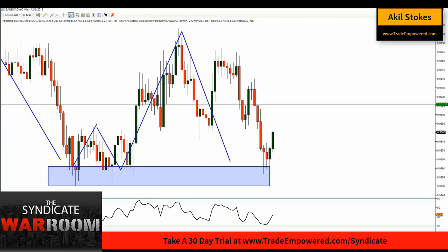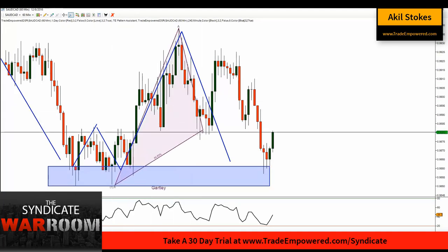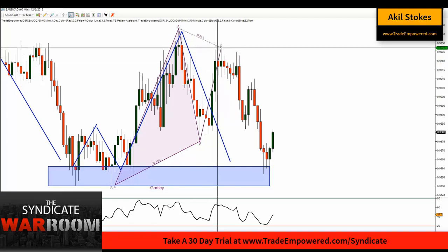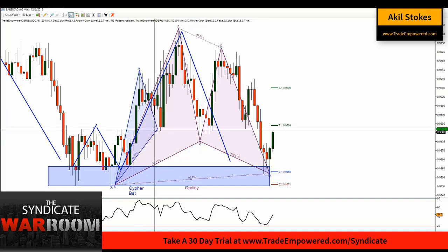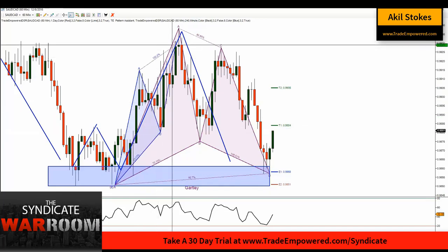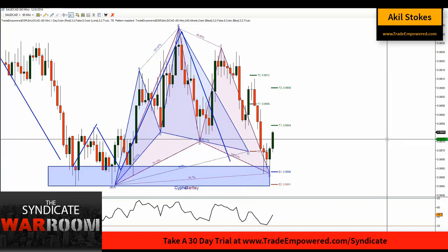I found a Gartley formation. If I take my swing low to swing high, X to A to B, B to C, and C to D right down here. I also found a cipher formation. If I take the same X and go swing low to swing high, X to A to B, B to C, and C to D right down here. So double bottom, 26.18, Gartley, cipher, all lining up in the same area.